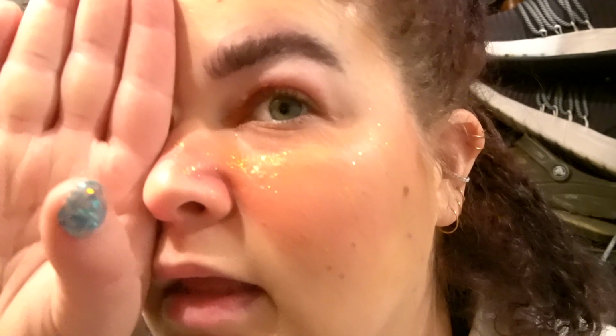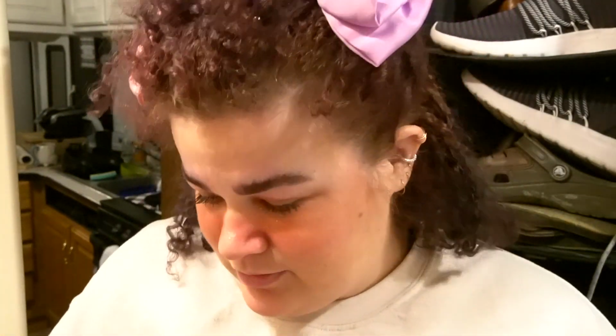Not bad, not bad. This one looks way better than this one, especially this side. But if they both look like this, look at this eye. Yeah, that looks good. I like it. I'm gonna continue using it, so I don't have to fill in my brows. They are definitely a lot darker than my natural hair, but my hair right now is dark, so it looks good.